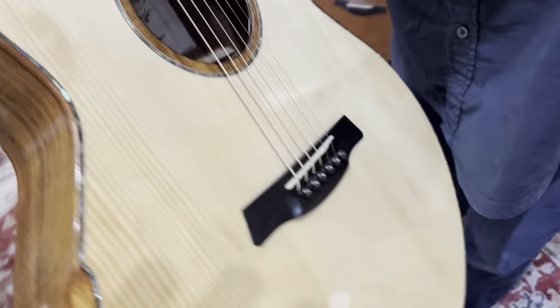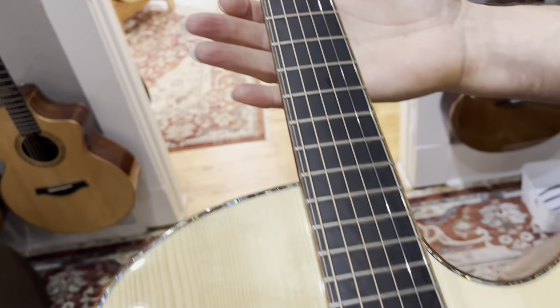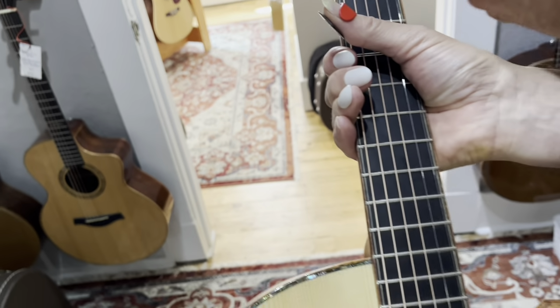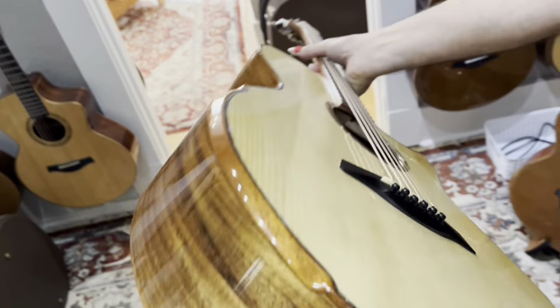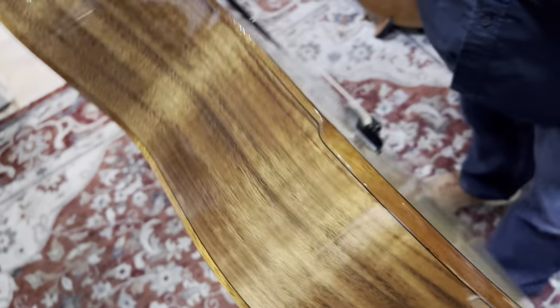Look at this thing. I almost bought this guitar. This is so nice. And it's an absolute cannon. And what's the price on this? Look at that. $35, $39. It's even less than the OM. Yeah. And look at this thing. It's bevel, abalone shell, Adirondack top, sound port.